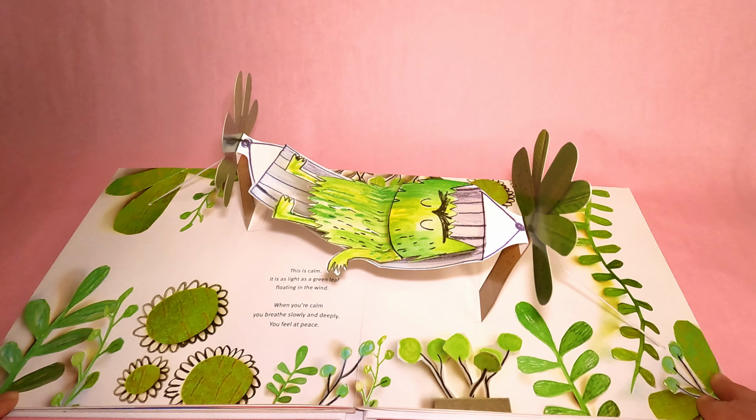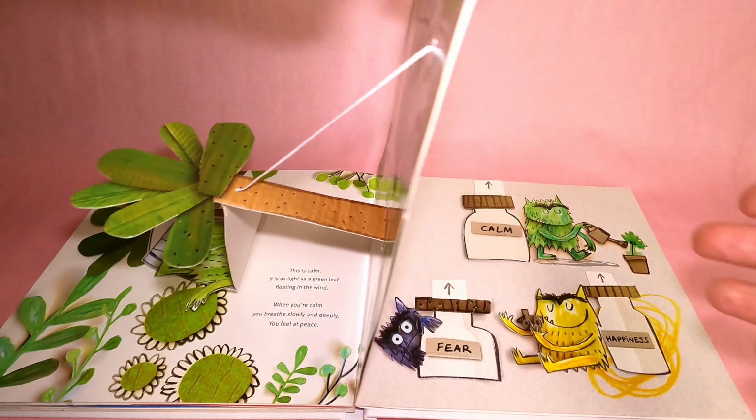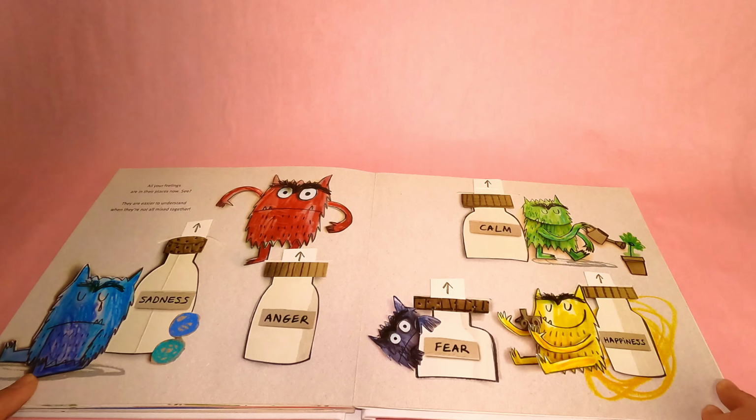This is calm. It is as light as a green leaf floating in the wind. When you're calm, you breathe slowly and deeply. You feel at peace. All your feelings are in their places now. See? They're easier to understand when they're not all mixed together.